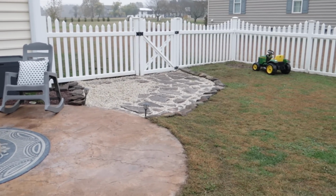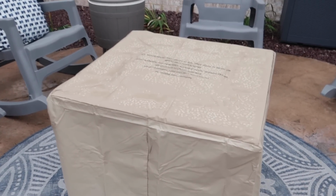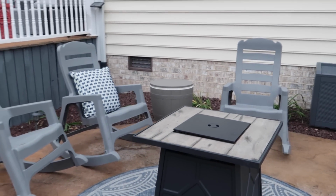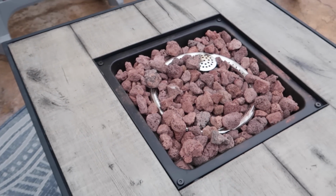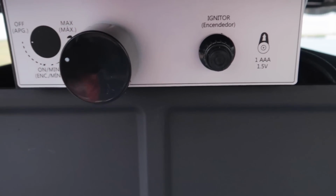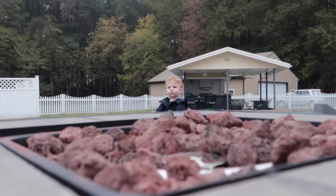I am so happy with how my little fire pit area turned out. The fire pit came with a waterproof cover. Thank goodness. As you can see, there was rain all over it. And when I removed the cover, the table was perfectly dry and ready to be lit. So I can show you how nice this table is. I love the matte black. I love the faux wood on top. We have some fire rocks in there, and it was super easy to start. You just push the little knob and you hit the igniter and it turns on so easily.